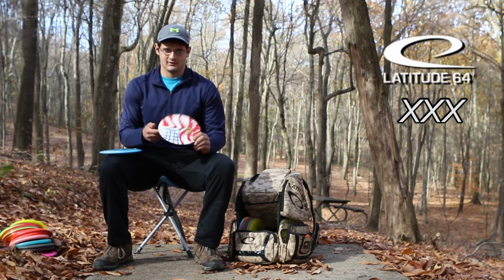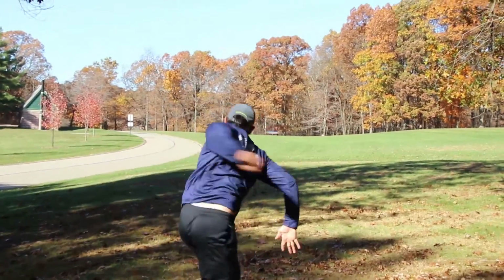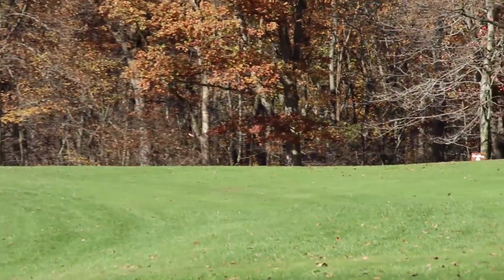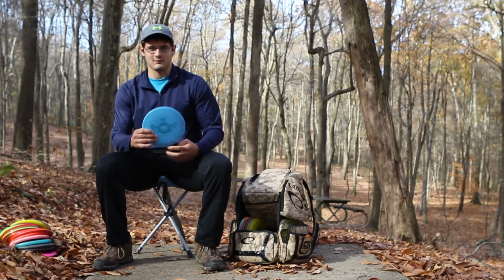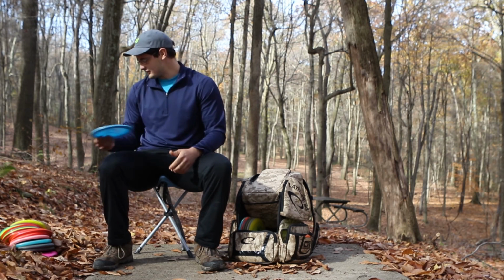Next, the American Flag. This is my go-to backhand XXX for short hyzer shots, spike hyzers, flex shots in the woods. It's a great disc. Love it. And then this one is just a backup. It flies exactly like the American Flag one, but I throw it so much that I need something in case I lose it.